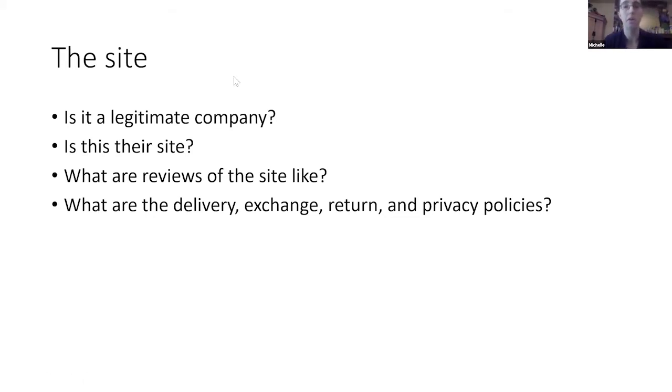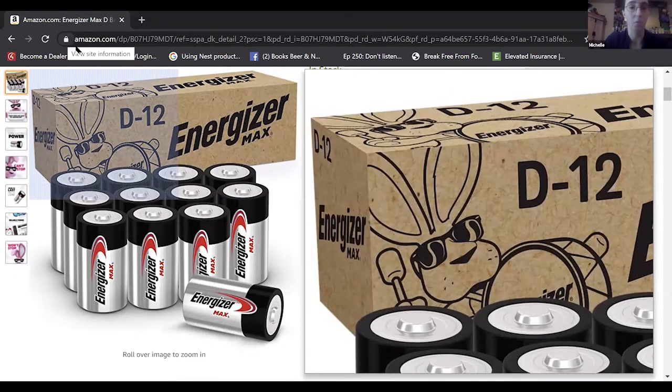The other thing that you want to look at is whether or not you've got a lock sign up here when you're checking out. On some smaller sites, you won't see this lock sign while you're just browsing the site, but you should be seeing it when you're checking out and typing in your credit card information and your address information. If you're not, do not shop there because it's not a safe site to be on.